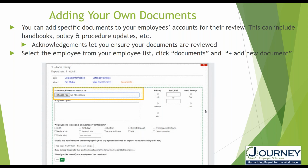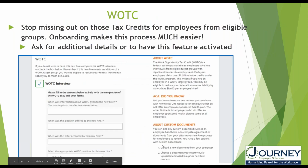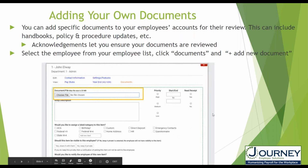And then one really cool thing too down here is the option to share it with the employee or keep it private. So oftentimes, sorry about that. Oftentimes we have documents that we may want to share with our employees, right? So we have documents that we may want to push out and want to make sure that they have access to it. On the flip side to that, we also might have documents we want to keep private.